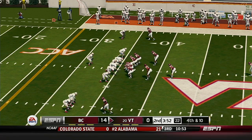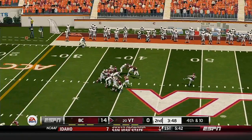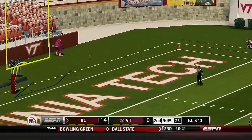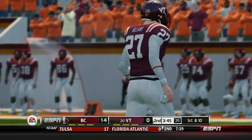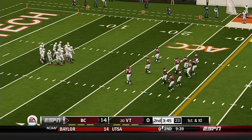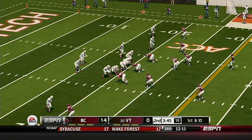Rodgers back to return, and he's already proven he can break these with a block or two. So this one goes into the end zone, and that'll be a touchback. It was a pretty one-sided first quarter, but I wouldn't be surprised if things changed in a big way before halftime.